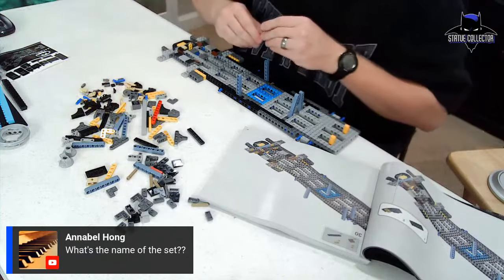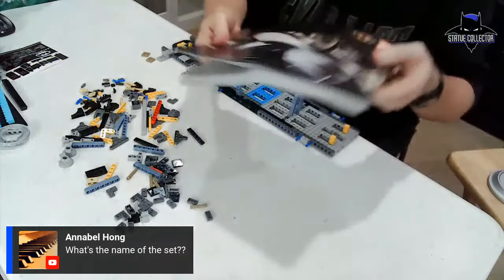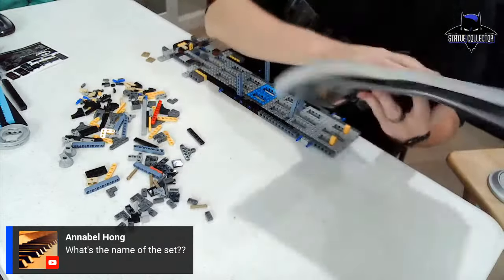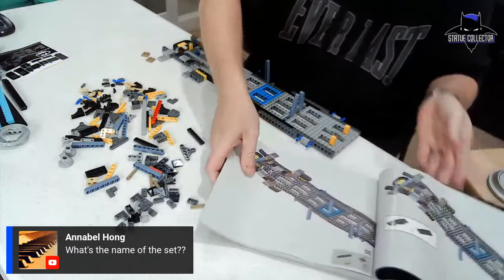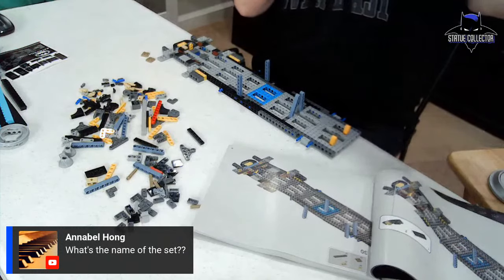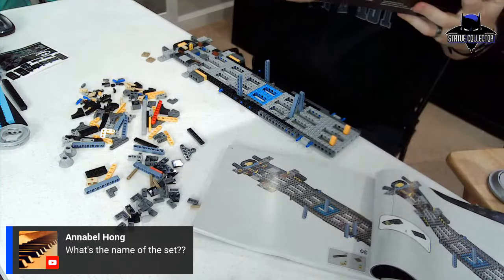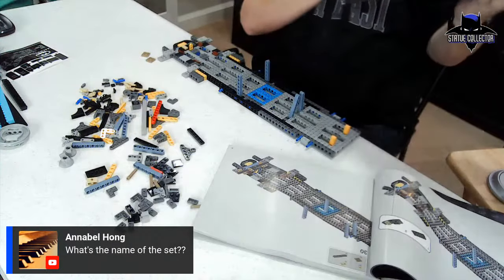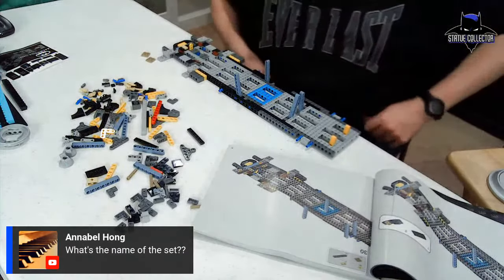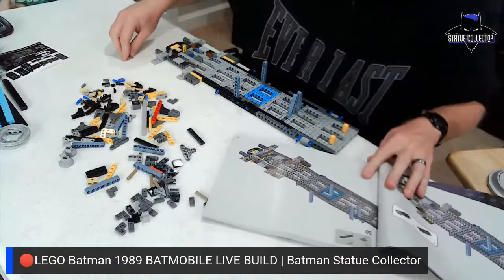What's the name of the set? Annabelle wants to know. This is the Batman 89. This one right here. Where's the box? Right there, Batman 89. Look for the box. This is set number... Probably check the box. Let's see which set number this is. Batman 89 Batmobile. A Lego. 76139. Right there. Thank you. Okay. All right. Where am I at? Let's see. Got distracted.